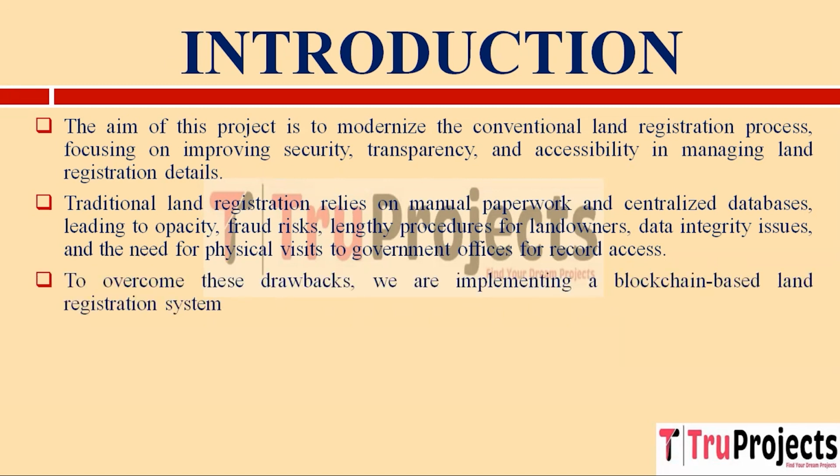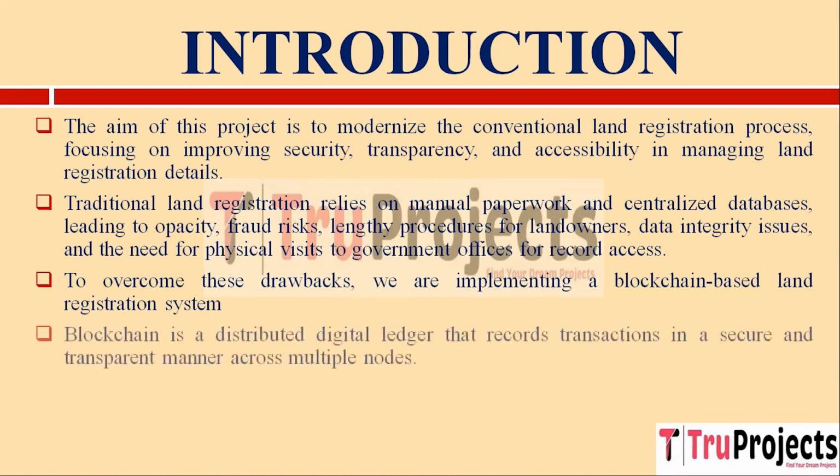To address these challenges, we are implementing a blockchain-based land registration system. Blockchain is like a digital ledger that records transactions securely and transparently. Instead of having all the data in one place, blockchain stores records as blocks of data, each with a unique code called a hash. These blocks are distributed across multiple computers or nodes, making it much harder for anyone to tamper with the data or compromise the entire system.